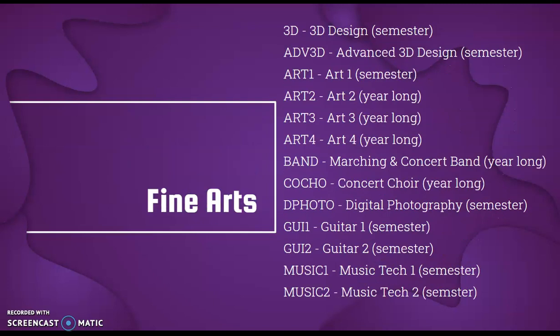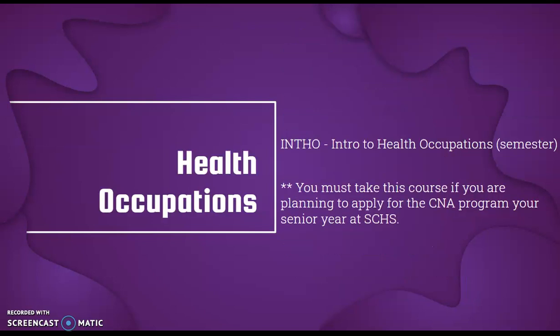In the Fine Arts department, we have a host of classes similar to Family and Consumer Science. You obviously have to take 1 before you take 2 and 3 and 4 and so forth. But this also is the department where if you're in the marching band, you would need to sign up for band for the year. The concert choir is in this program. Again, that's a year-long class, and a lot of different opportunities for students that are interested in the arts here.